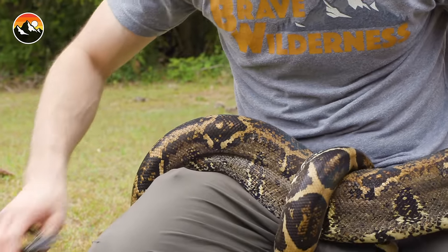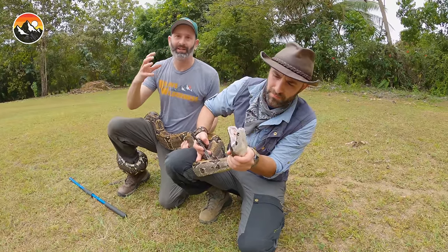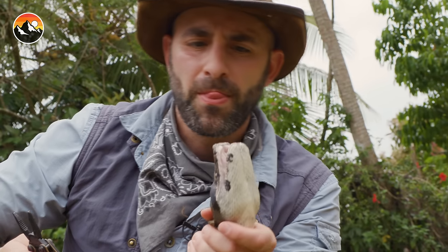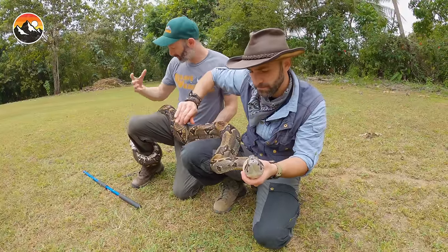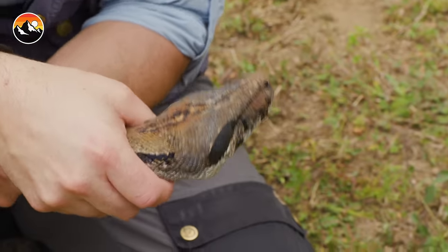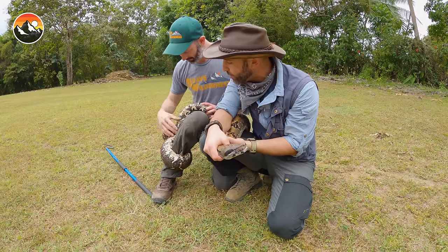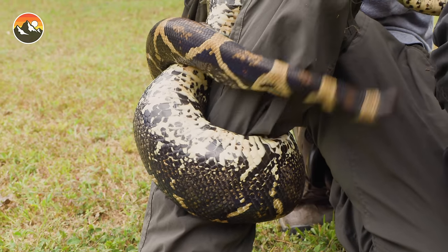As you can see, the coils around my leg, the snake has to feel comfortable. Once you engage the head, the snake has to be in defensive mode. That's when the snake is gonna be at its most aggressive. I do have to be aware of where those teeth are at all points in time. The less pressure I put on her, the less constrained she feels. Yeah, you're getting constricted. We wanna keep those coils spread out as much as we possibly can.